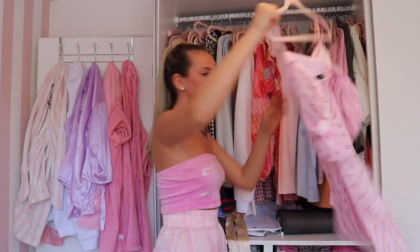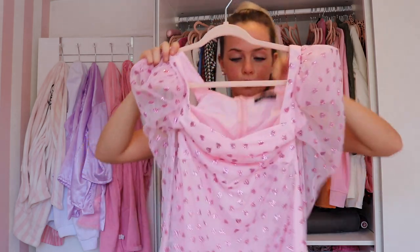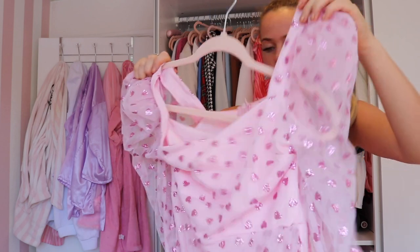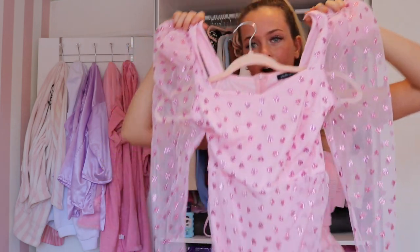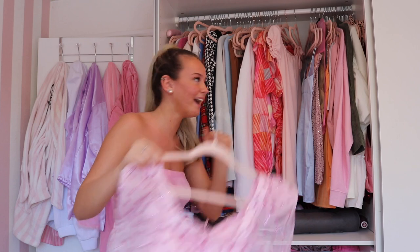Right, I was gonna wear this as my Valentine's dress this year. I've been saving this for probably a year, since I got it just after last Valentine's, so I couldn't wear it. Beautiful, it's from Shein. Look at it, obviously it looks a bit weird because it's on the coat hanger, but it goes like that. And I've been saving it, but now I can't even bloody celebrate Valentine's because we're in lockdown. Gonna be FaceTiming the boyfriend. I'm gonna keep it, maybe next year.